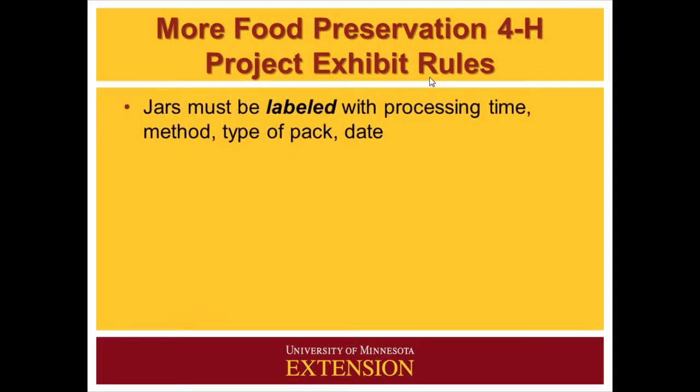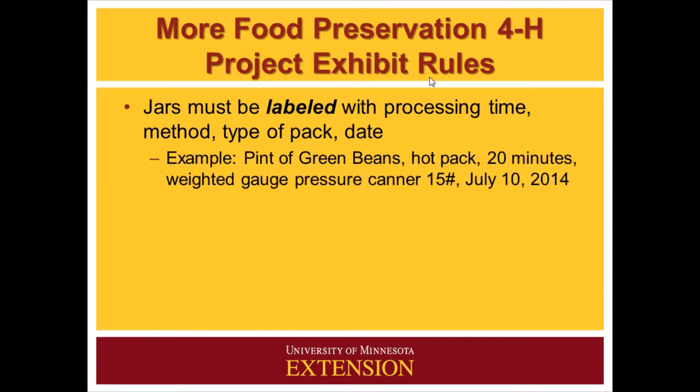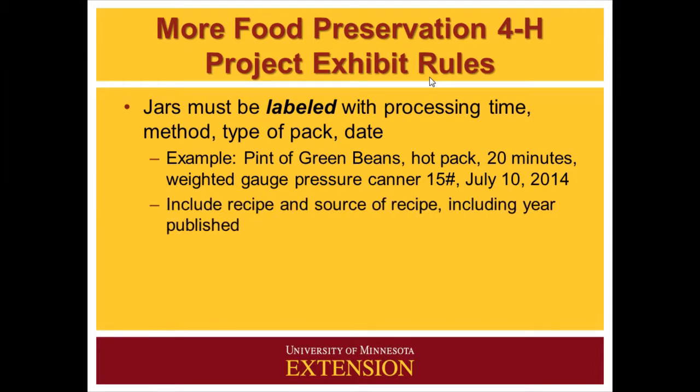Canned exhibits must be labeled with the processing time, method, and type of pack. For example, the label on a pint of green beans would include hot pack, 20 minutes, weighted gauge pressure canner at 15 pounds, and the date preserved, which must be within the past year. Include recipe and source of recipe and the year it was published.